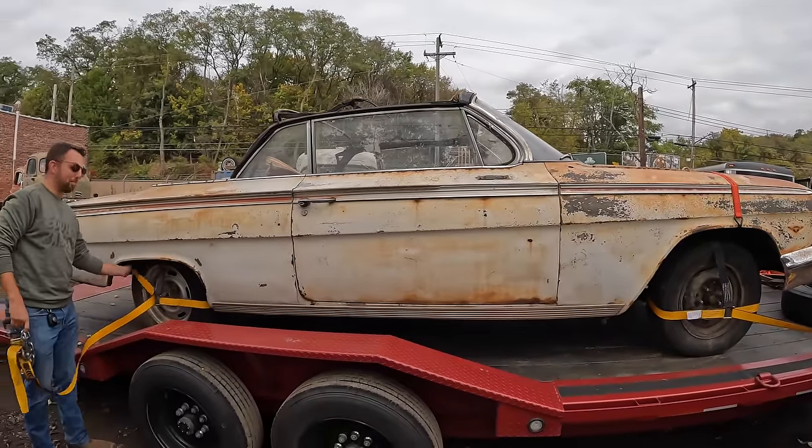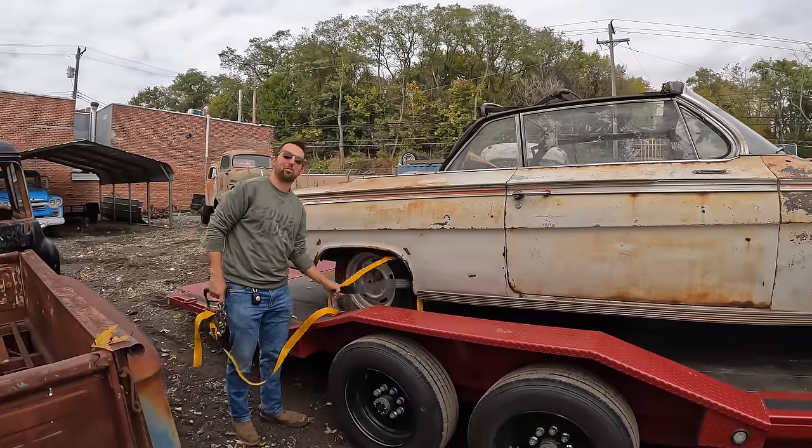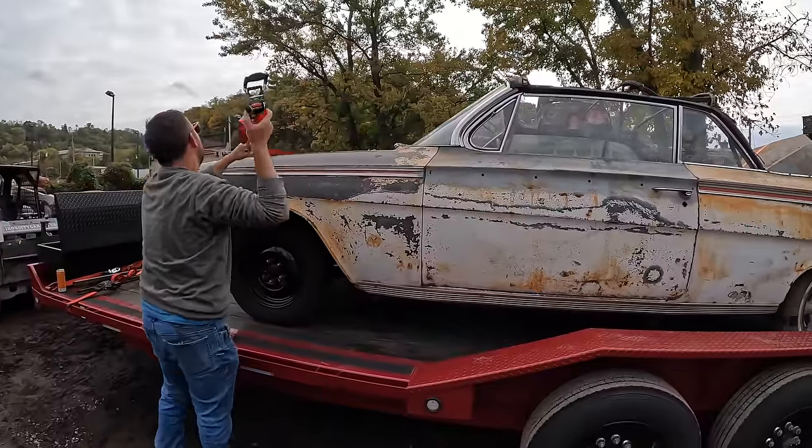Sure, that's why I was getting beeped with high beams, because we were losing stuff out of the trunk. Thank you.